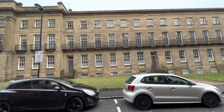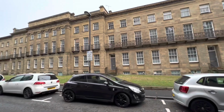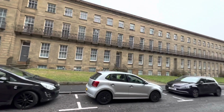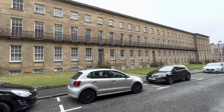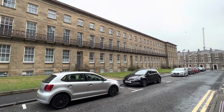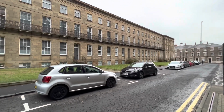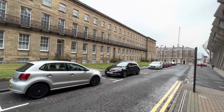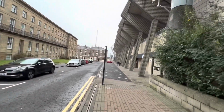Now this is the reason why the East Stand is smaller than the others. It's because obviously we've got some grade 1 listed Georgian terraces here, and they can't be demolished. There has been talk that it might be possible to integrate them into a new stand, but from various accounts it would cost more than building an entirely new stadium because of the preservation work that would be needed whilst putting it into a stadium. So it's probably unlikely that that would happen.